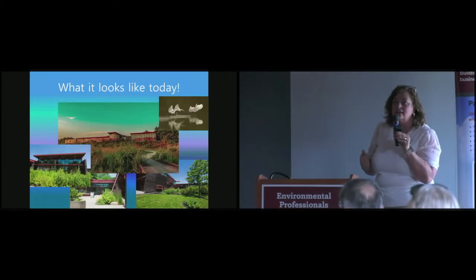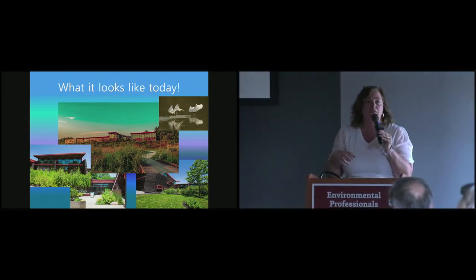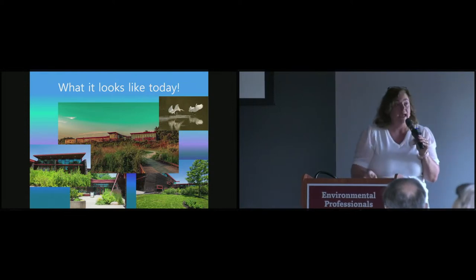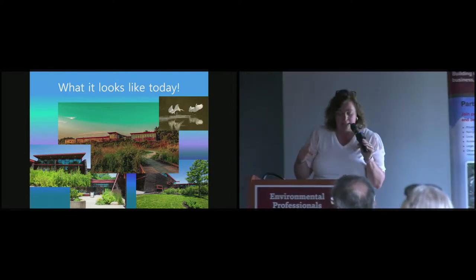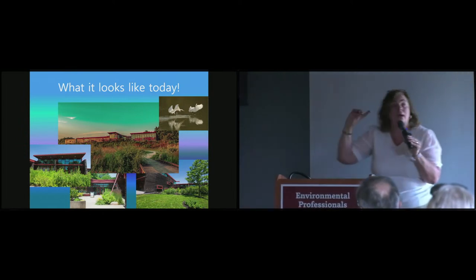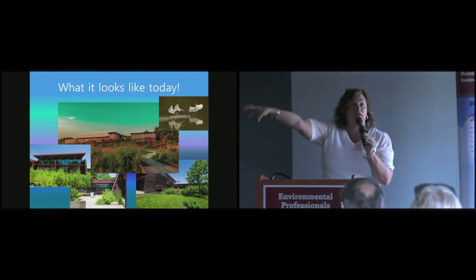Right, this is what it is today, right? And we are still looking at things that we can do to improve the land. We have restored 130 acres. We are creating habitat for priority species that use the riparian corridor right along the river. We are starting to look at water quality down.